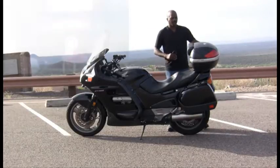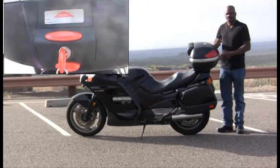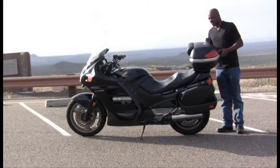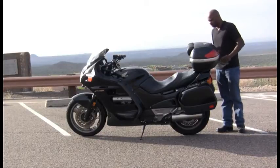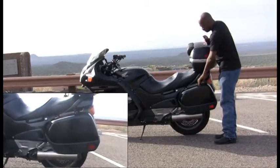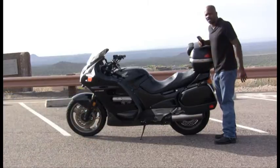Moving on to the back, we've got the Givi Monokey locking system for the trunk. One key unlocks it and also allows you to slide it right off the back so that you can go trunkless if you desire to. You don't need the extra space. Speaking of extra space, you've got these lovely side bags right here. They lock as well for security, and they also slide off the bike so you can go what they call naked sport tourer.